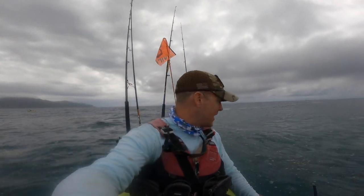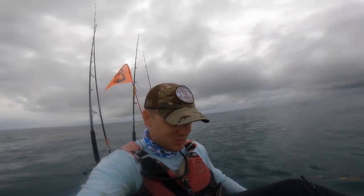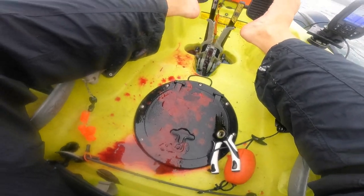What's up, guys? We're back. Already had some good action this morning. As you can see, got a nice mahi right away before I could even get my camera stuff out.